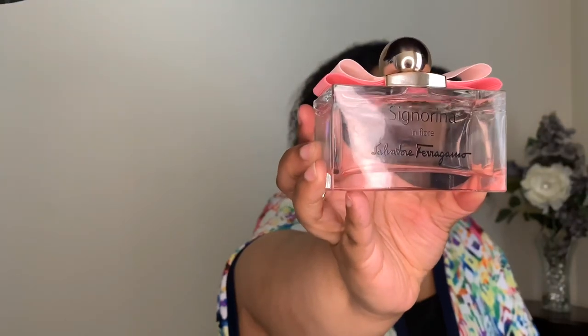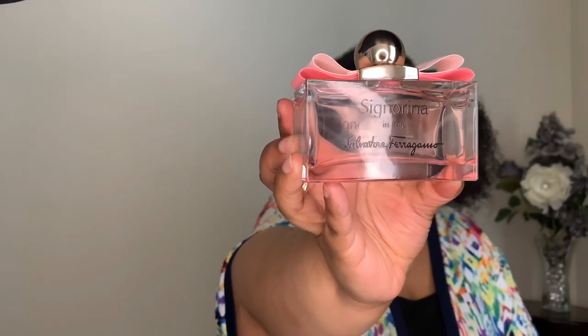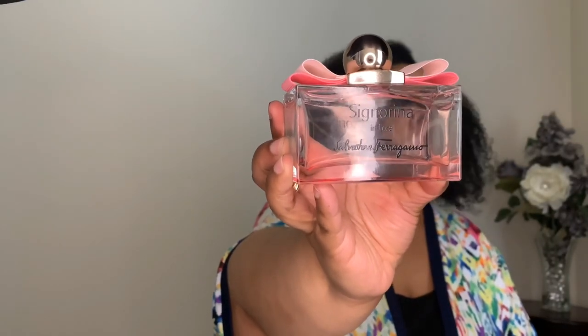It's just a very pretty, very feminine, easy fragrance to wear. I would say mostly for spring and summer, if you're a seasonal fragrance wearer, but it is so pretty. I'm going to hold it up again for the bottle. This is Signorina in Fiori by Salvatore Ferragamo.